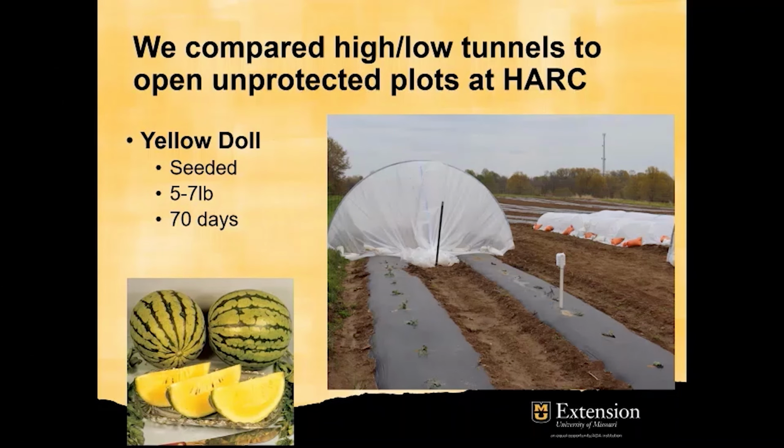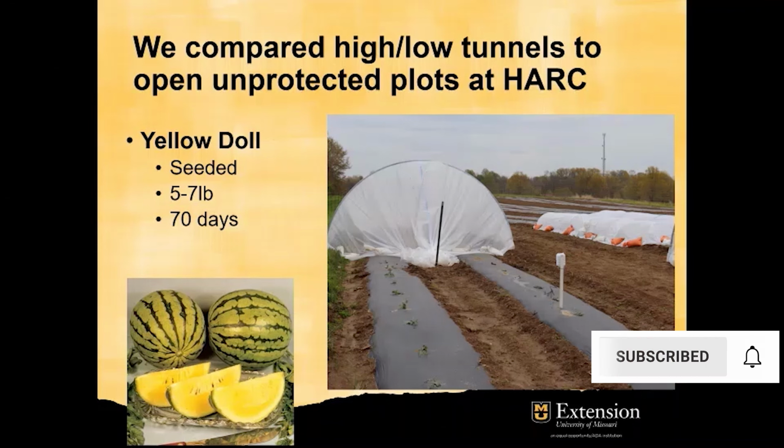So essentially, we grew watermelons early in the spring under protected production systems, as you can see in this picture. We had high tunnels, a caterpillar type, but it can be done in any type of high tunnel, and low tunnels covered with spun-bonded row covers, a relatively thick type of row cover, to protect against cold temperatures. And we compared it with plots that were not covered, under open field conditions.